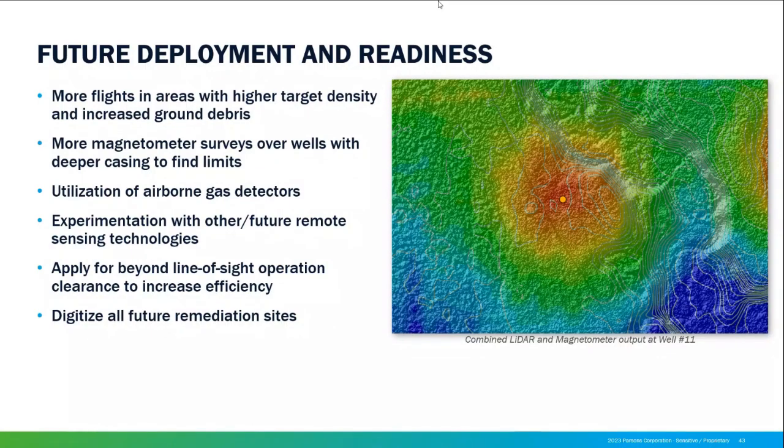Another efficiency we could find is working with the FAA to get a beyond line of sight operations waiver. That would really increase efficiency and even safety by not then having to need that man lift. And then, of course, we want to digitize all future remediation sites and really bring them into the virtual GIS space, in that digital twin space, and really just move into that high resolution site characterization that is starting to become standard with investigations.